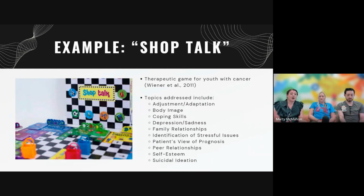The way that the game operates, you can see in the picture here, each player has a little shopping bag, and you move throughout the board and land in one of these different stores. In each store is a stack of questions according to a theme. And the patient has the opportunity to either answer the question or to say, I'm just looking, if they don't want to answer. So Shop Talk is an amazing game in facilitating some tough conversations. It's got a nice mix of questions that are much more casual and lighthearted, and then questions that are a little more serious.